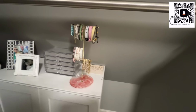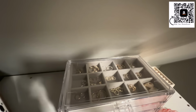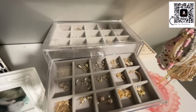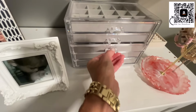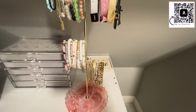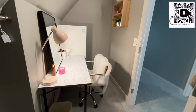And then over here is how she ended up doing her jewelry. So she's got her earrings and stuff in here. Sorry, I know it gets a little bit dark back here in the corner. That's our next project. So she's got these here, and then just earrings. These are her seasonal ones, themed ones that she wears for Spirit Week and things like that at school. And then her bracelets and her rings. But I think that this turned out just perfect for her.